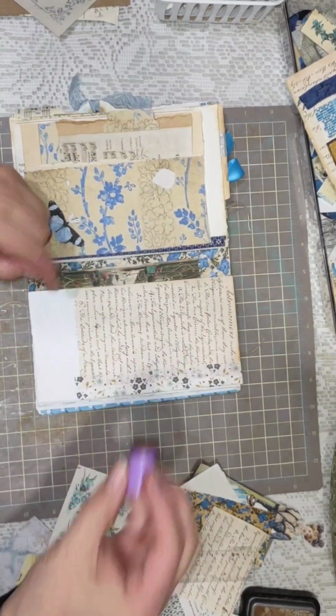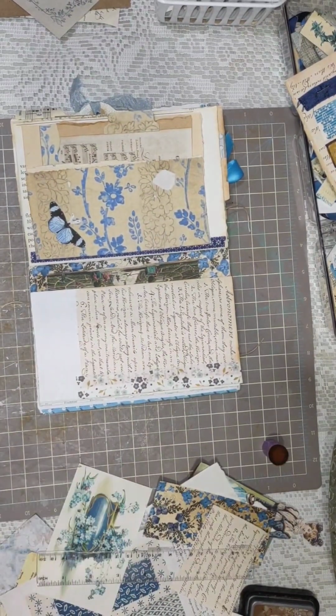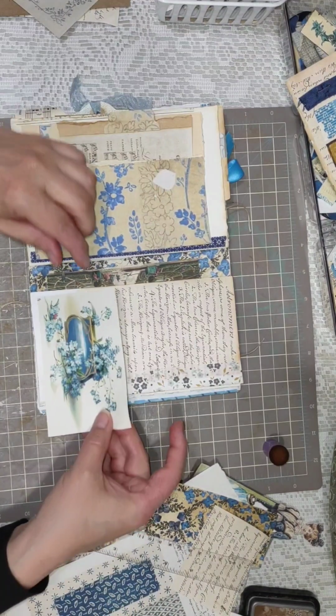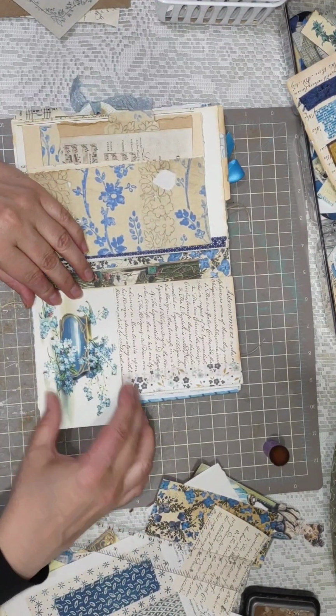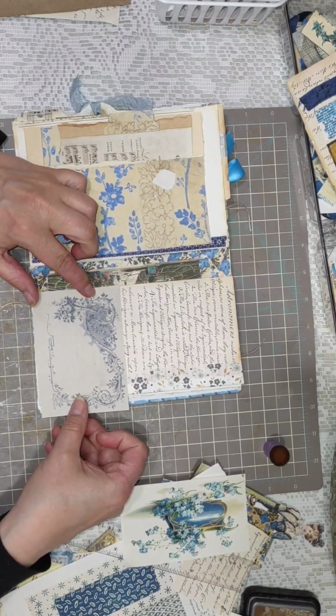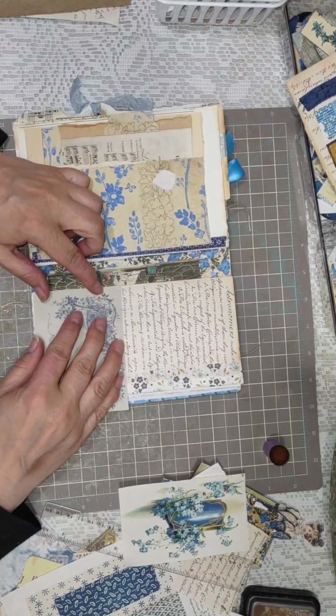there we go. It's not really a big collage, but it's enough. Do I like that one, or do I want to go back with that navy now? I think I want to go back with that navy as my pocket.